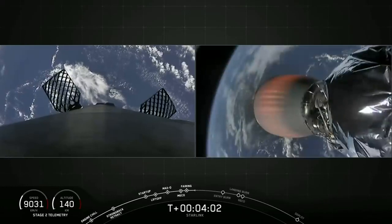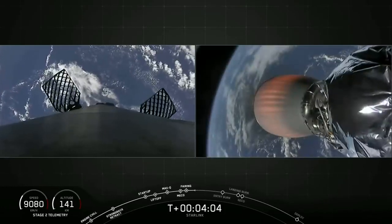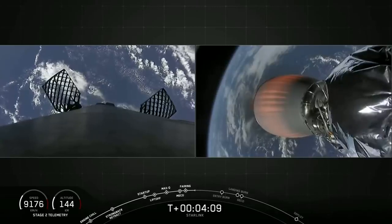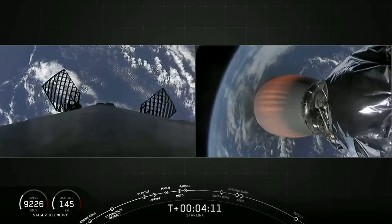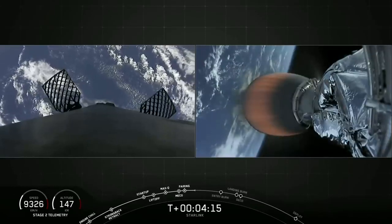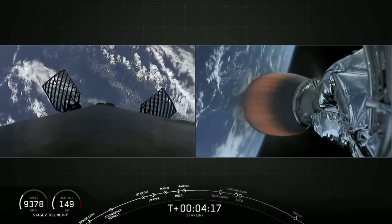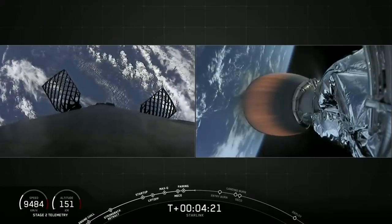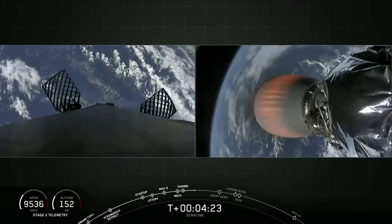Okay, stage 2 continues to burn nominally with those 60 Starlink satellites up on top, while stage 1 begins its descent down to the drone ship. So coming up very soon, we're going to have a few events on stage 1. The first is the entry burn. That's coming up at about T plus 6 minutes and 48 seconds or so.